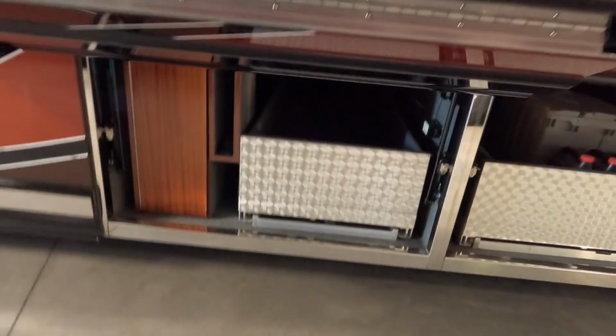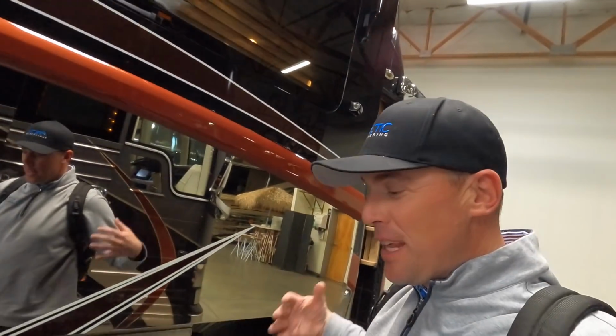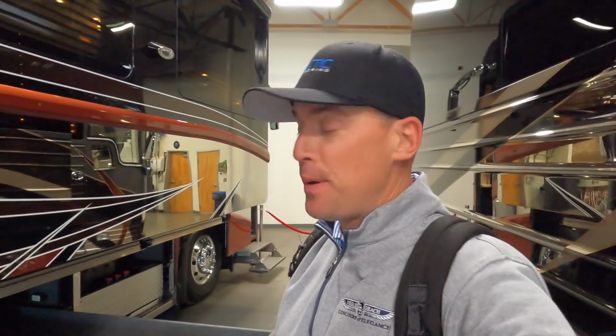Bay two here, fully finished out. Another motorized tray, it looks like. Yeah, you just press this button right here and that'll come out. And so this is something that I've got to address. A lot of people try to knock on the basement size of the Newell coaches. I actually love the Newell coach basement bays.